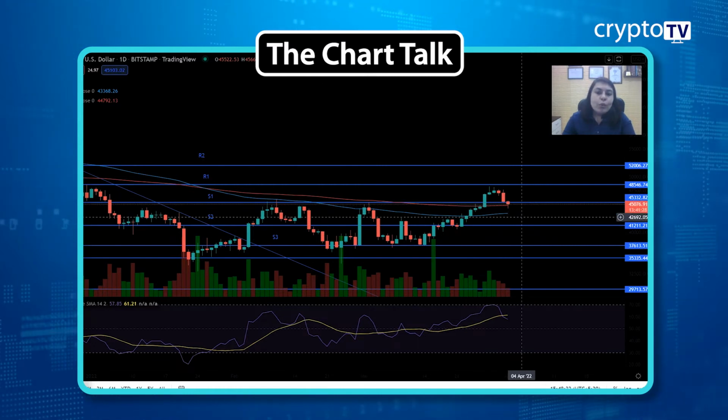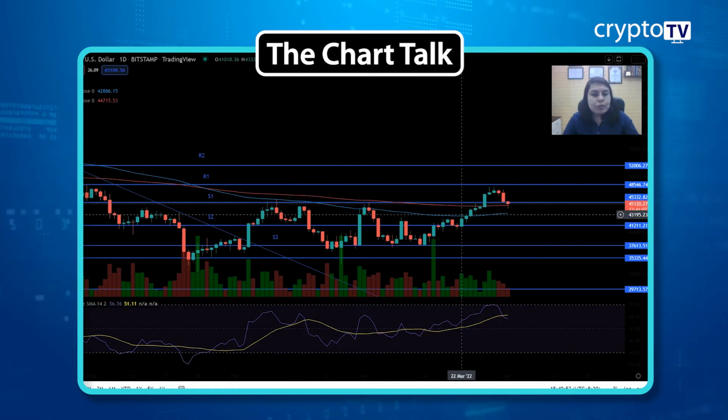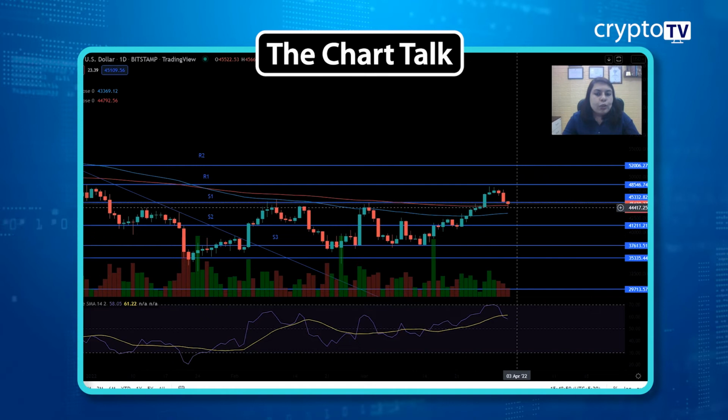But one thing you can look at today is that the price is taking the support of this 200 EMA. If this uptrend is to continue, if it is a sustainable, long-term one, then you will definitely see the price hold this level. If the price breaks this 200 EMA, then the momentum we have seen in the last few days might not be a sustainable one. So the price is at a very crucial level.